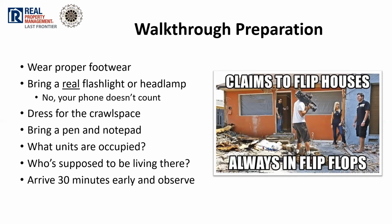You're not showing up in dress shoes and slacks. You're not showing up in flip flops like these losers on these fake TV shows on HGTV. You're showing up in boots that you could potentially step on a rotting deck, or you could get muddy, you could get into a crawl space, especially in winter. You'd be amazed how the investors really come out of the woodwork in the winter. That's when they're hunting because nobody else is.